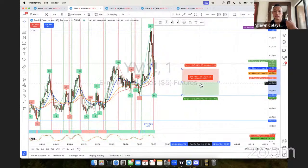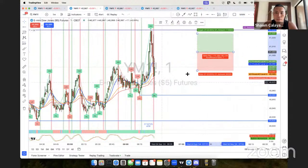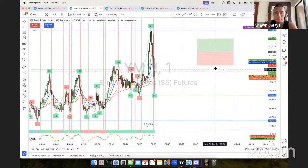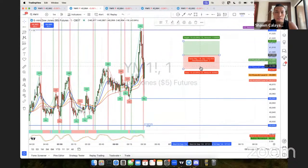So basically what I'm looking for here is a buy signal to come up. Once the buy signal comes up, I'll look for some market flow entries. Otherwise, if price comes below, I'll probably look for some sells. But ideally, would rather take some buys today since our 100-point move is for a buy. I'd like to go in that direction.